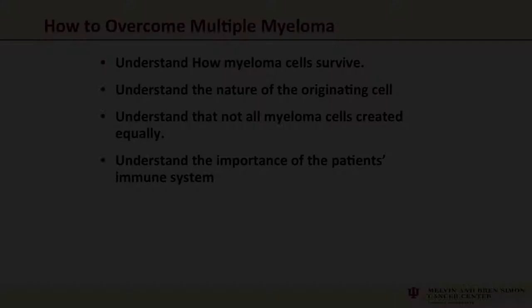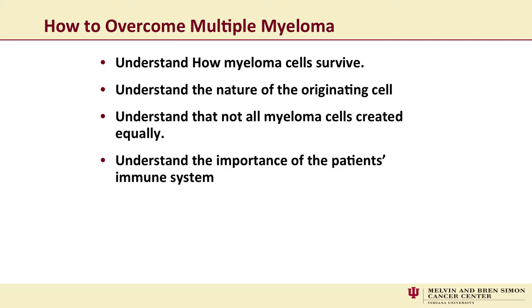So here we go. We're going to talk about how we treat myeloma patients who are elderly. The first thing is we have to overcome this disease, myeloma. To overcome multiple myeloma, we need to understand the biology of myeloma cells: how these cells survive, the nature of the originating cells, the first myeloma cells in our body. Understand that not all myeloma cells within the patients are created equally, and understand the importance of the immune system in eradicating myeloma.